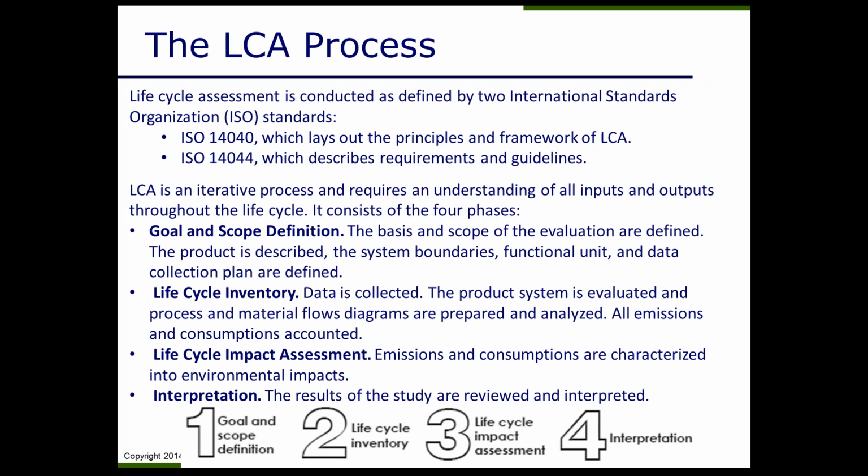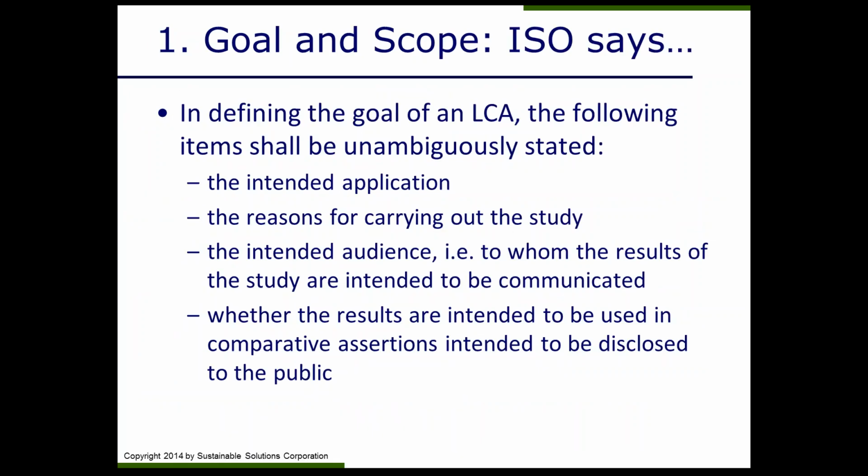And these standards outline 4 steps or phases to a life cycle assessment. The first one is goal and scope definition, where you actually identify the product that you're studying, what the system boundaries are for that product, what the functional unit is, how you're going to collect the data. The second step is life cycle inventory, where you actually go out and collect the data, and you make sure that you're accounting for all of the inputs and outputs for each life cycle stage. The third step is life cycle impact assessment, where you are translating all of the inventory items, the inputs and outputs, into environmental impacts. And then finally, the fourth step is interpretation, where you look at those environmental impacts and you document observations, you make conclusions, and develop recommendations that are in line with the goal and scope of the study.